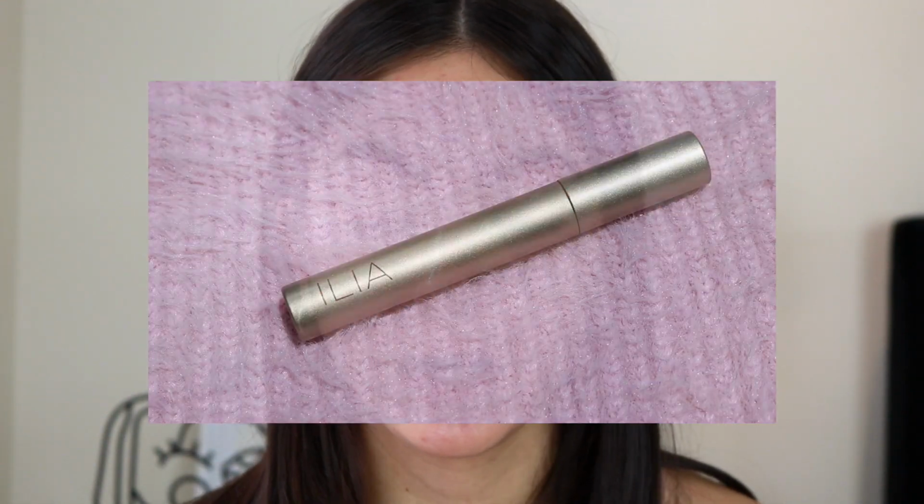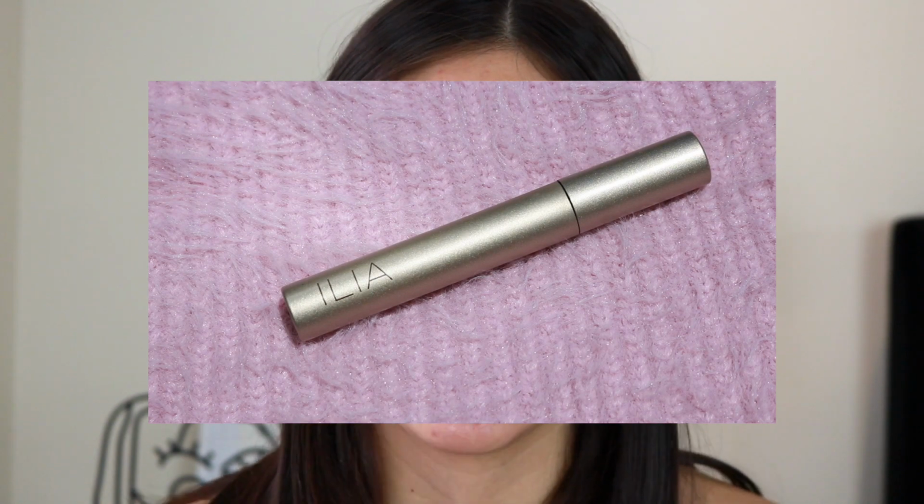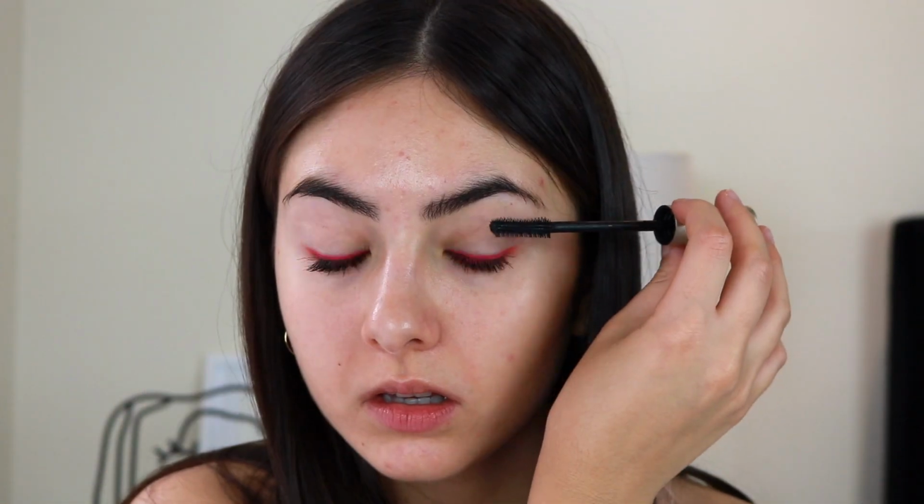Anyways, I'm gonna go in now with a little bit of mascara. I don't want to go overboard because I want to help the colors shine, but I do feel like I need a little bit of framing. So I'm gonna use the Ilia Limitless Lash Mascara, and I'm gonna go in with a thin coat of this. This really elongates and separates my lashes, which is what I want. I don't want a lot of volume because I want the color to shine through.